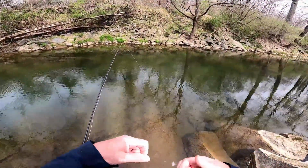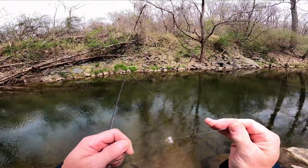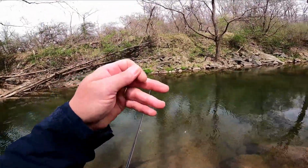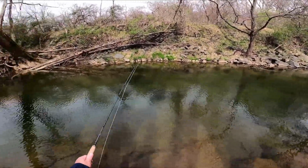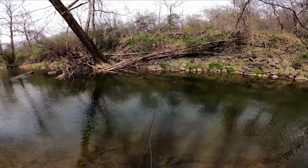So I have put on my first dry dropper of the year. This is a blue wing olive, maybe a size 20-ish, and maybe 2.5 feet below it, a zebra midge, the same green 20 zebra midge. I saw some bugs floating around, then the wind blew up, and this will really force me to concentrate.